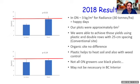So what you can see in the top graph is that planting sweet potatoes into black plastic covered rows really resulted in significant improvements in yield compared to planting those slips into bare ground. However, in our organic site, we did not see any difference between no plastic or bare ground and plastic planting.